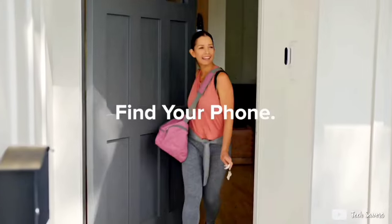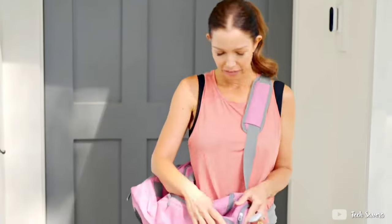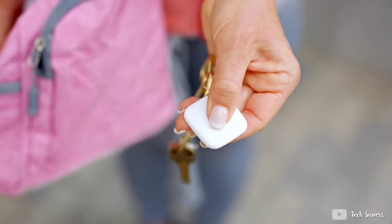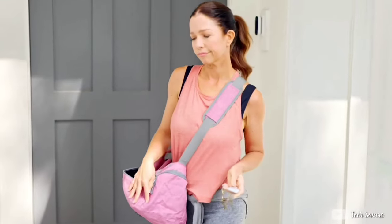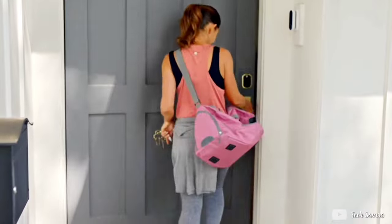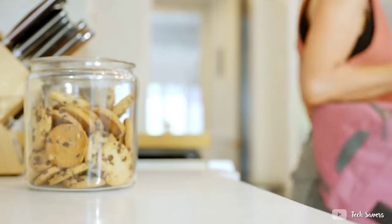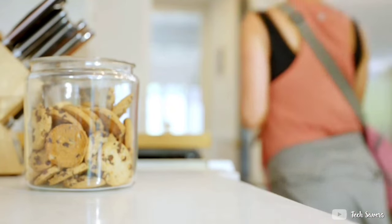And it's not just for keys. You can attach the Tile Pro to your wallet, your phone, or anything else you don't want to lose. And with the Tile app, you can easily track your Tile Pro and see its location on a map. Plus, if you lose your phone, you can press the button on the Tile Pro to make your phone ring, even if it is on silent.